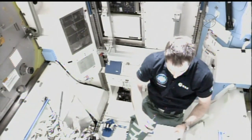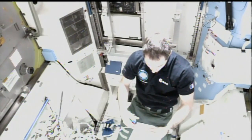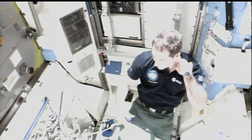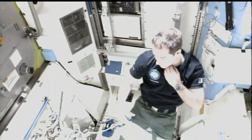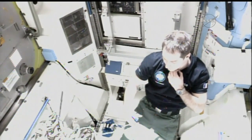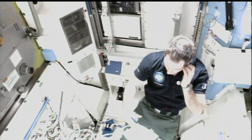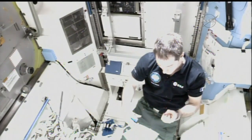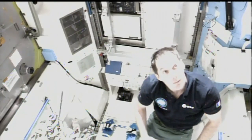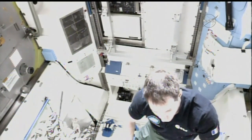Pesquet referring to the Soyuz MS-03 spacecraft that is currently docked to the Rassvet module, on the space-facing side attached to the Zarya module of the International Space Station. Pesquet and Novitsky will be riding that Soyuz home to a landing on the steppe of Kazakhstan on June 2nd, landing scheduled at 9:09 a.m. Central Time on Friday, June 2nd, which will be 8:09 p.m. in Kazakhstan, just a little over an hour before sunset.